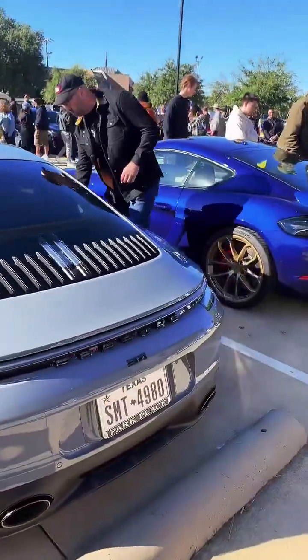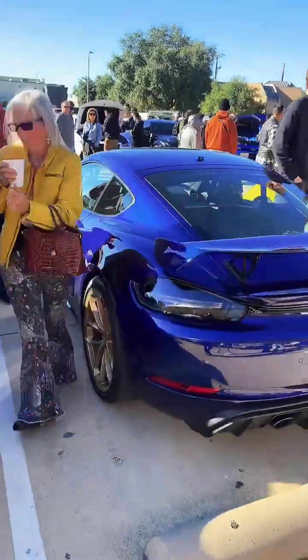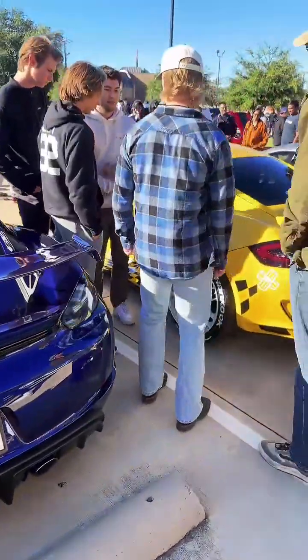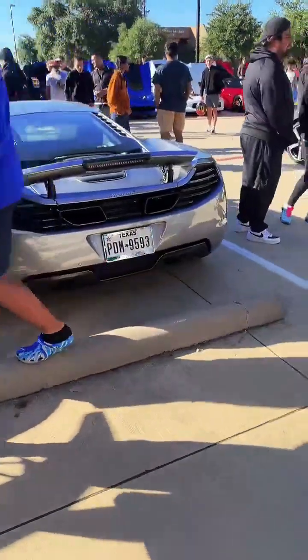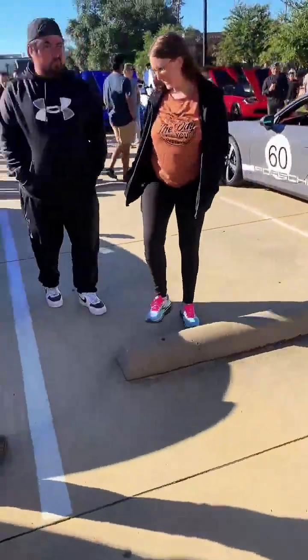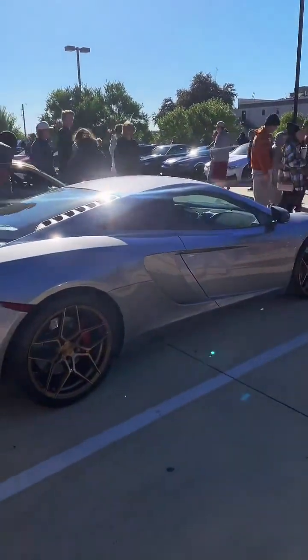But these Porsche Caymans, these GT4 Porsche Caymans, are absolutely sick. That one is sick, too. That McLaren, though. Oh. You know, you can pick one of these up for like a little bit under 90, like 89, 88, and you get a really nice one with low miles on it.